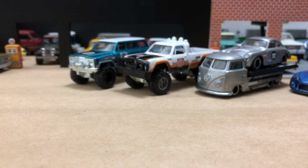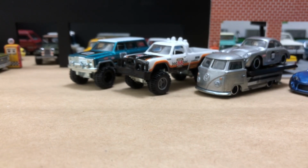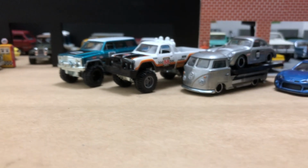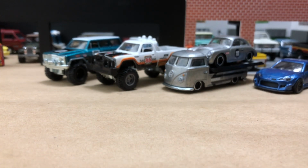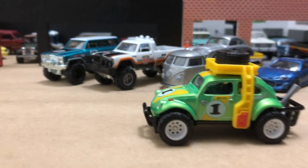So there it is. Jeep Wagoneer, Dodge Power Wagon, BRZ, T1, and Mystery Machine. Let's get into the meat and potatoes. I got these cars. These are all brand new castings. These are awesome. And when I was on my travels, I was in an area of the country that probably was getting these before I was getting them up here in Indiana.